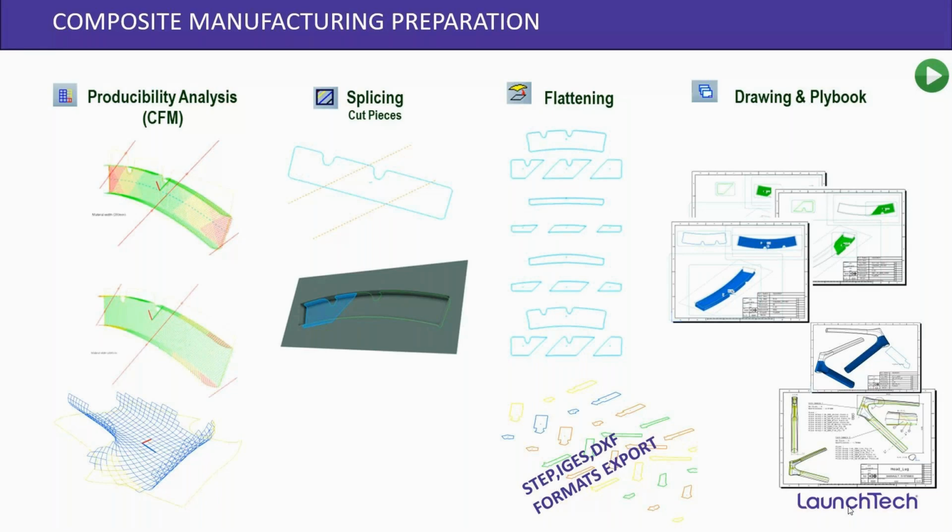Once these contours are flattened, we'll be able to export this information in various formats like STEP, IGS, DXF, and so on. Once that is exported, we are also simultaneously able to create one of the most important pieces of documentation for shop floor operators, laymen, and engineers, which is the ply book. This can be created simultaneously. So all the way from producibility analysis to splicing to flattening to creating the ply book can be done in a single UI.